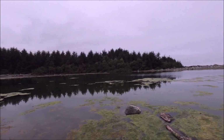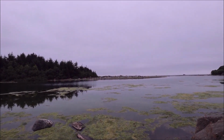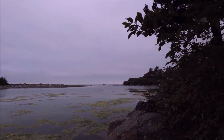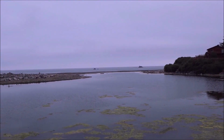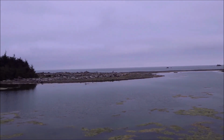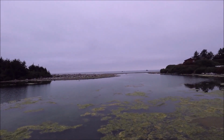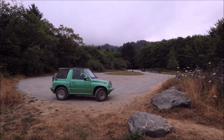All right, you guys, so this is known as the Winchuck River in the state of Oregon. All right, let's continue onward.